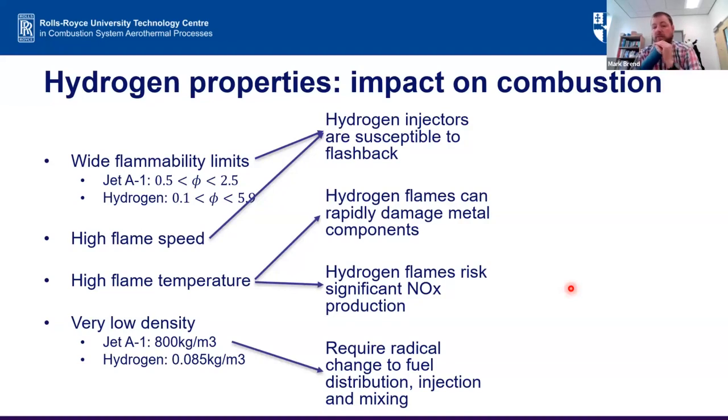Hydrogen is a unique fuel, and there are a few things that set it apart. Its thermodynamic properties, this is the tip of the iceberg, but it just illustrates some points I want to make later on. It has extremely wide flammability limits and a very high flame speed. What that means is it burns very easily, and it burns very fast. So if you're trying to introduce it into a combustion chamber, it's very likely the flame will propagate upstream into the thing that you're pushing the hydrogen through. Hydrogen flames are also very high temperature.